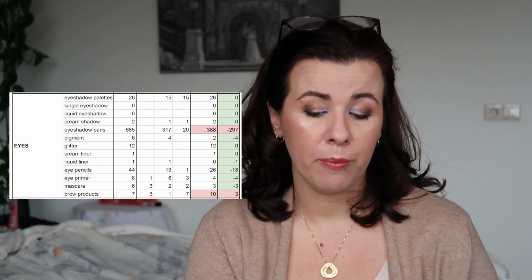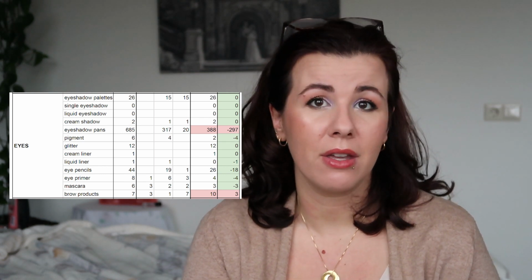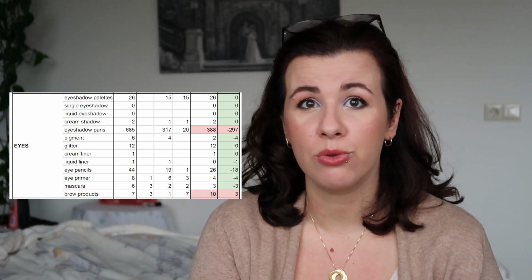So mascaras, I had 6, and there were 2 of them that were colored mascaras that I decluttered, and then I always have a mascara primer and a mascara, and now I have 3. So I have a mascara primer, mascara in use, and a backup mascara. Now I don't have anything that is not in use or a backup of my favorites, so I feel pretty comfortable with that category.